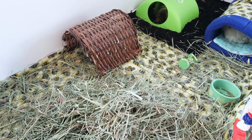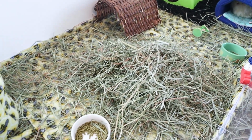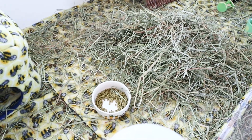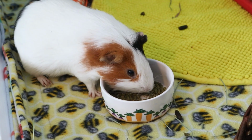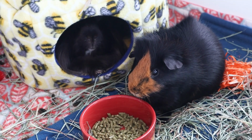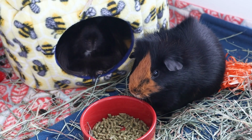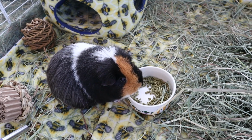My normal morning pet routine with the guinea pigs is just to check on everyone, turn their lights on, make sure everyone has hay and water, and then I also give pellets first thing in the morning. This routine usually only takes me about 5 to 10 minutes depending on what all I need to do, if anyone needs water, that sort of thing. And then once I'm done taking care of the pets, I do the rest of my normal morning routine to get ready for work, and then I head off to work for the day.